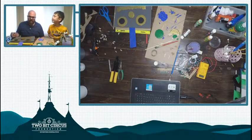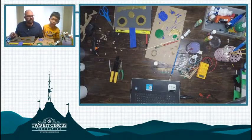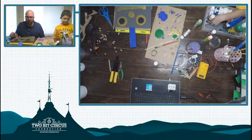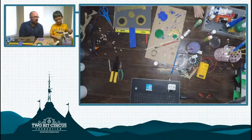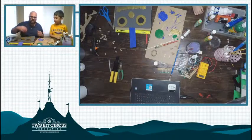LED. You want to do some LEDs? That's cool. How about both? You want to mix them? We could do that too. Where do you think we should put some lights? Where do you think we should put some lights on the robot?